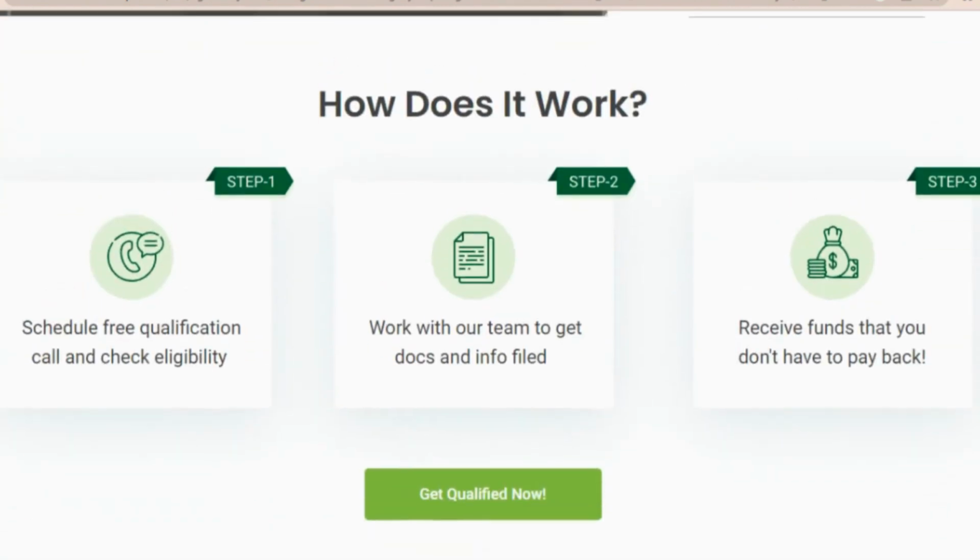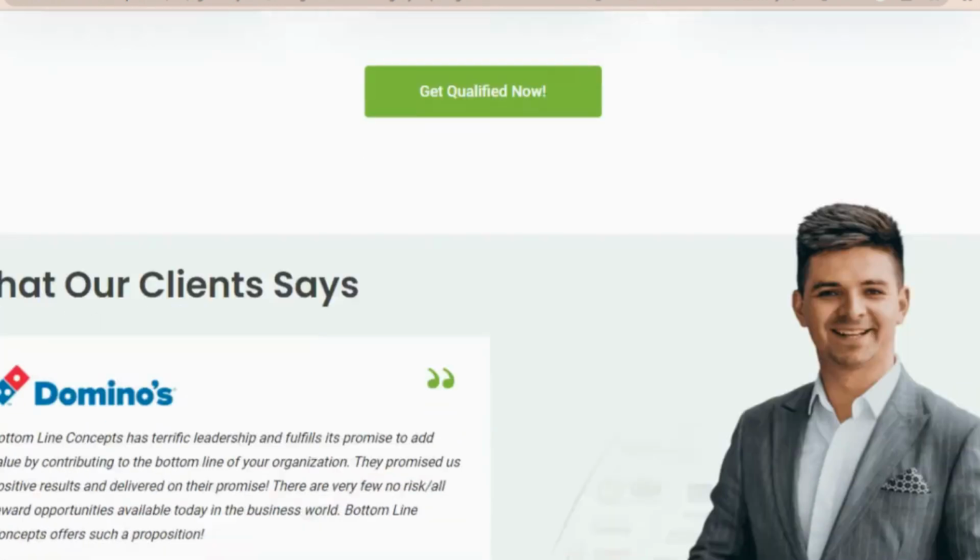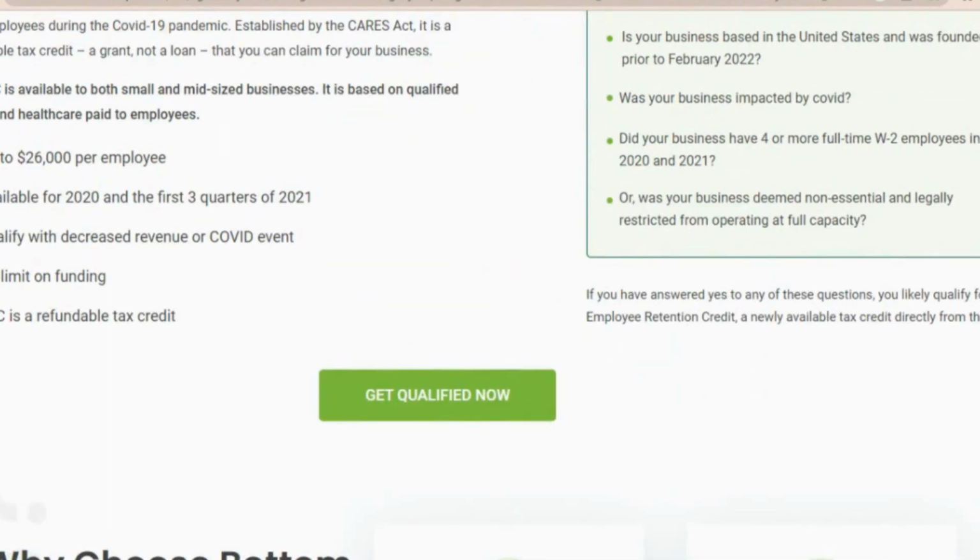So basically how it works, very simple. You can just schedule a free qualification call and check your eligibility. Again, this is one of many companies who are offering this type of assistance, and you work with their team. They'll help you fill out the documentation and all of that. And if you're eligible and qualified, then you receive your funds from the IRS and you don't have to pay it back. All right. Another thing to note is this reduction had to have happened between 2020 and the first 3 quarters of 2021.